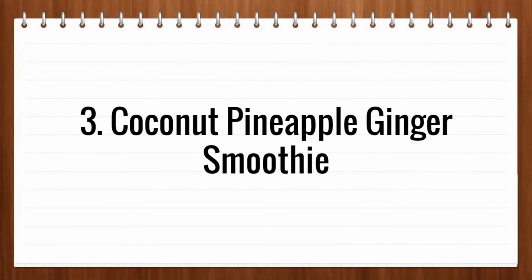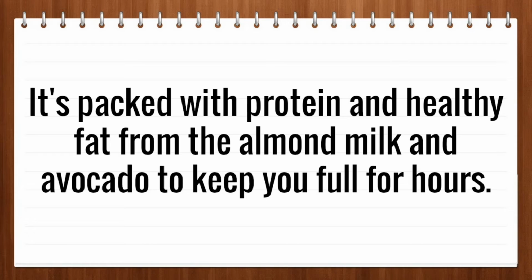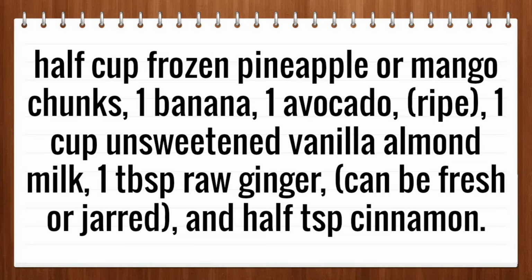3. Coconut Pineapple Ginger Smoothie. This delicious creamy coconut pineapple ginger smoothie is a perfect treat when you're craving something sweet. It's packed with protein and healthy fat from the almond milk and avocado to keep you full for hours. Combine all these ingredients together and blend until smooth. ½ cup frozen pineapple or mango chunks, 1 banana, 1 avocado, ripe, 1 cup unsweetened vanilla almond milk, 1 tablespoon raw ginger, can be fresh or jarred, and ½ teaspoon cinnamon.